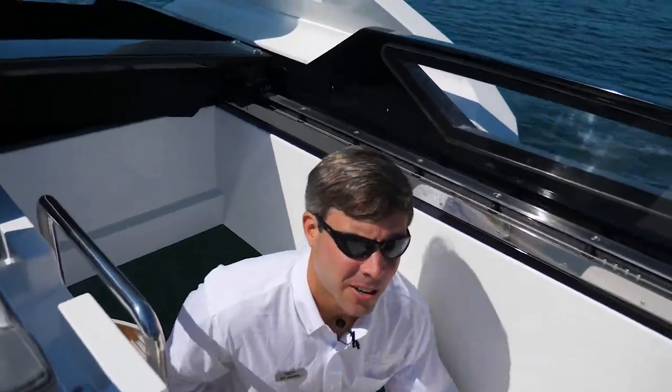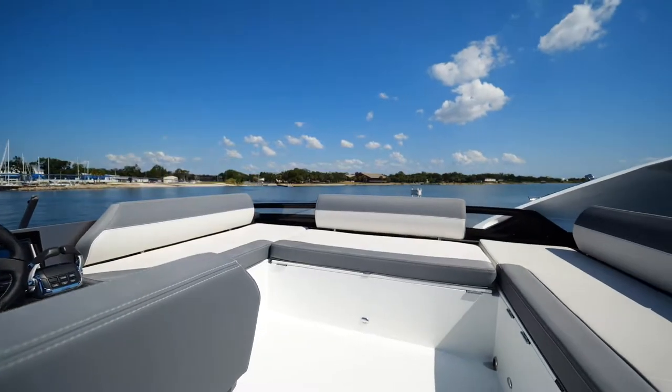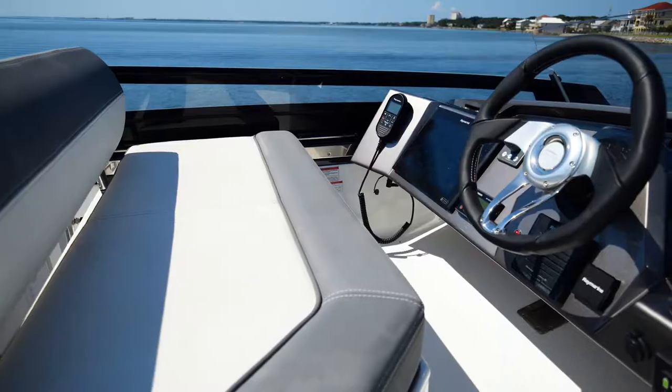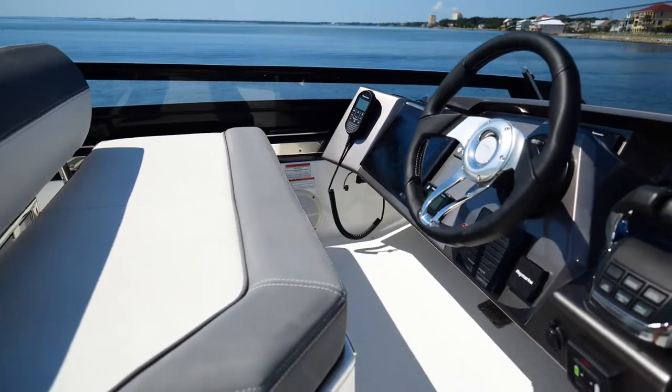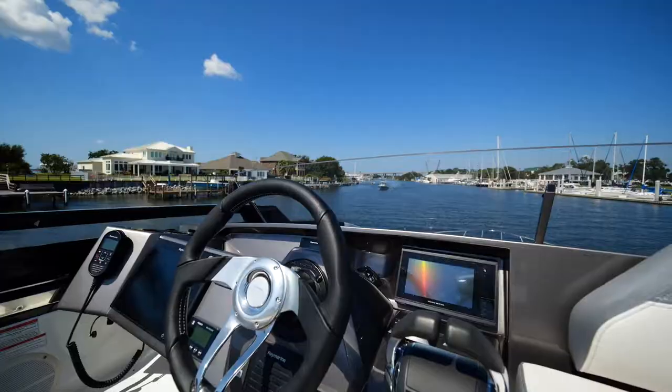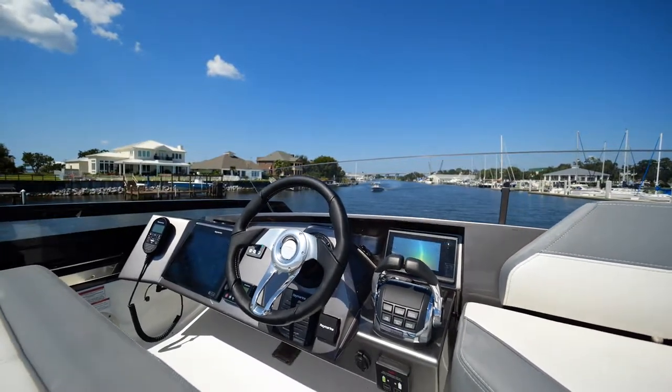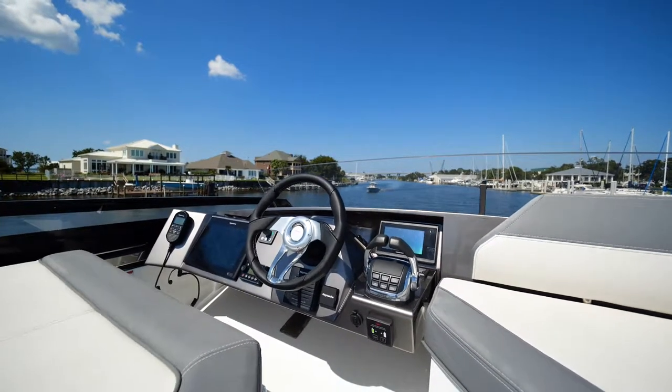Seeing the bridge. Welcome to the bridge on the 470 Sky. The first thing you'll notice, large seating, and what a better place to run a boat. So we're at the upper sky bridge. Here we are at the helm. Notice everything at your fingertips. GPS chart plotter, autopilot, Volvo Penta gauges, your Zipwake system, everything right here.